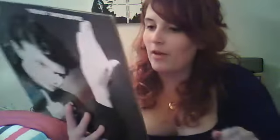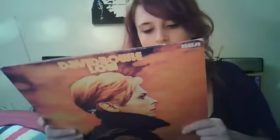Let's see. Yeah, I'm not actually that far off from having all of these. A lot of people obviously believe that the Low cover is a play on the words low profile. I don't actually know if that's ever been confirmed by Bowie himself, but it's pretty interesting anyway.